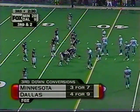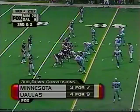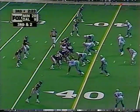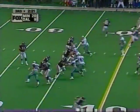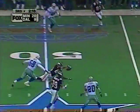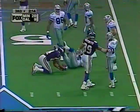3rd and 2. And Culpepper goes back in that shotgun again. Walsh is the man in motion. Here comes the blitz. And here comes Spellman chasing and throwing is Culpepper, and he's got Moss open. And they get a first down.